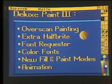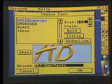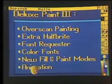Well, almost every aspect of the program has been enhanced. We've got the ability to paint in overscan, which gets rid of the black border around the picture. You use Extra Half-Bright mode, which is the Amiga mode that gives you 32 additional darker colors. And there's a new font requester, which lets you load color fonts and reassign the font directory.